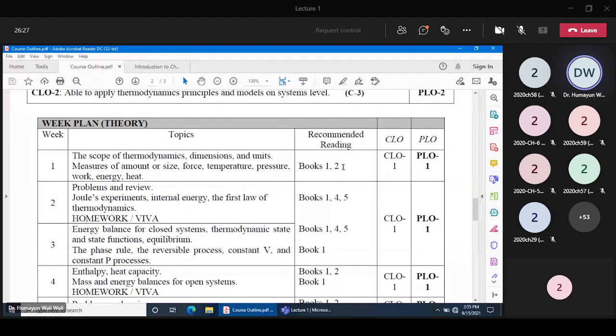As such, I have written the other books also. For example, book 2 you can use, and books 4 and 5 you can also use. However, try to stick as much as possible to the notes and the first book in order to develop the understanding. Once you are comfortable with the first book, then you can switch to the other books also.